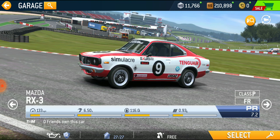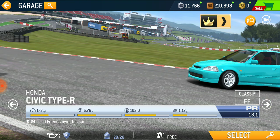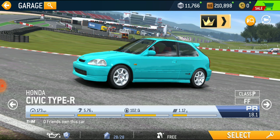This is the slowest car that I have in the lot. This is a 1972 Mazda RX-3 with a top speed of 133 miles per hour. When I first bought it, it started at 112 miles per hour. Up next is my 2000 Honda Civic EK9 Type R.